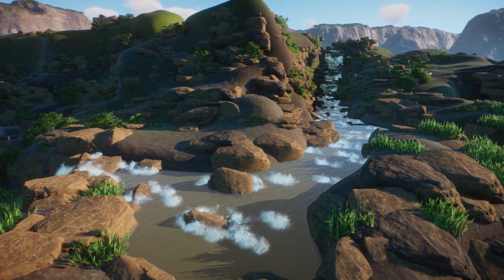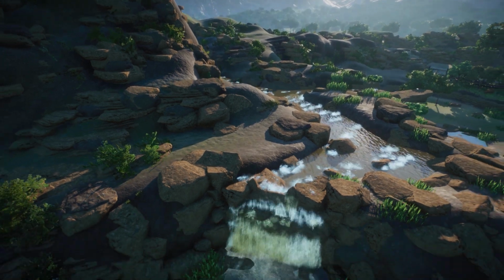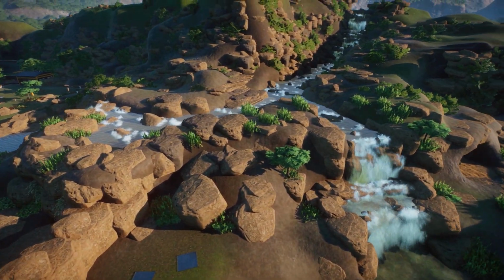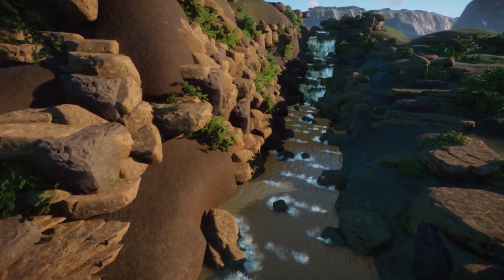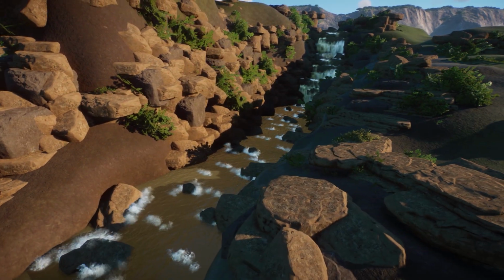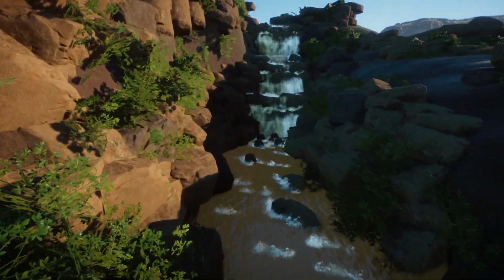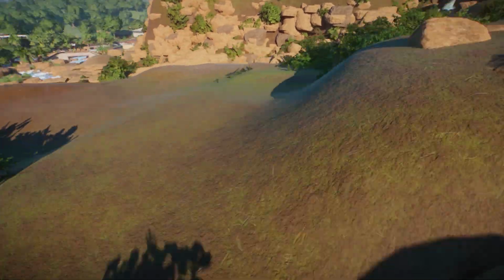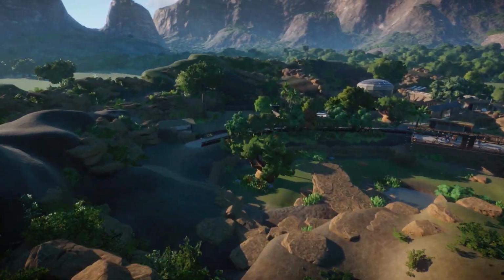I've created another waterfall here just because I needed somehow to justify those two waterfalls, and there was no other way of, like, besides doing this. So yeah, you see the plants, they don't look very nice, but then when you come up close they actually look quite good. So yeah, this is another waterfall, and yeah, here is the other side of the zoo.